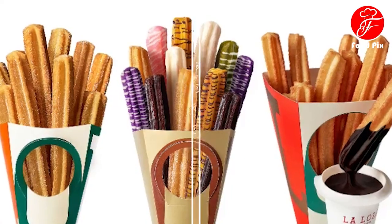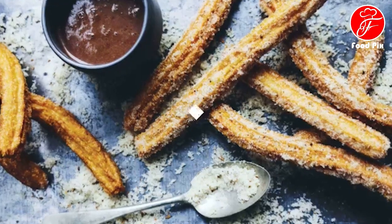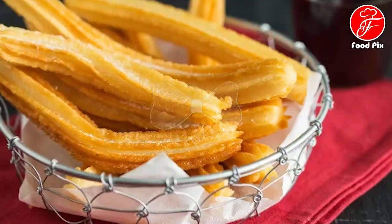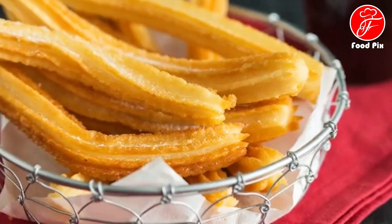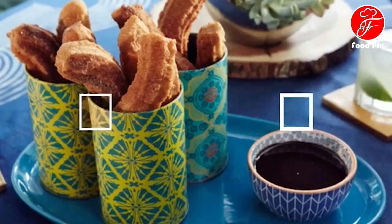Originally invented by Spanish shepherds, who could easily cook them in a pan over an open fire, today these unusually shaped, cinnamon sugar sprinkled twists are most commonly eaten in Spain and Latin America as a hot breakfast food, accompanied by a strong cup of coffee or a cup of thick hot chocolate.